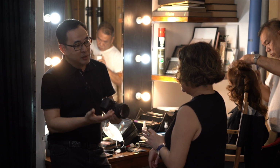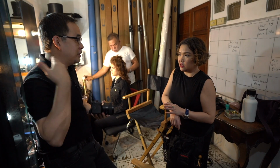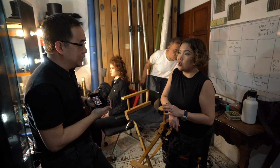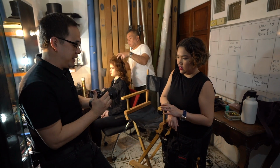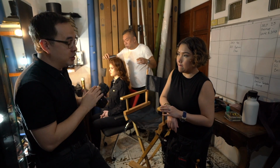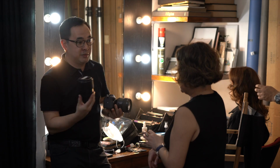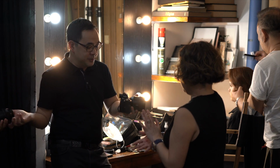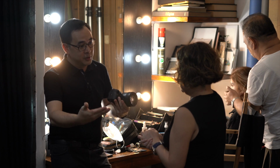So when it comes to portrait photography, sometimes you want to blur out a lot of things and just focus on the face. That's why this is the portrait lens. This is the 85 1.4. Though in this area this might be too long, so we might also use the 50 1.4 from Sony. These are both from Sony.